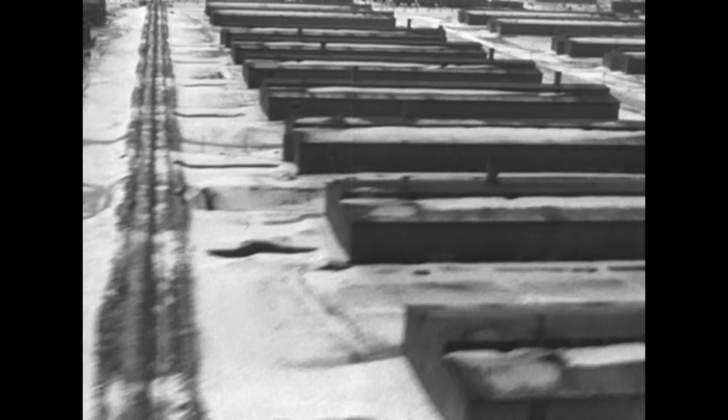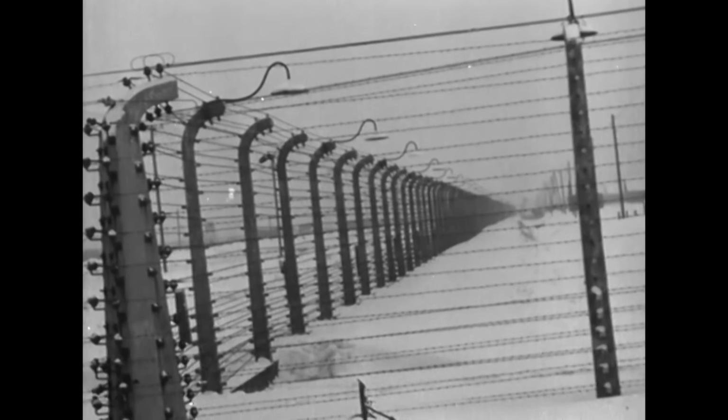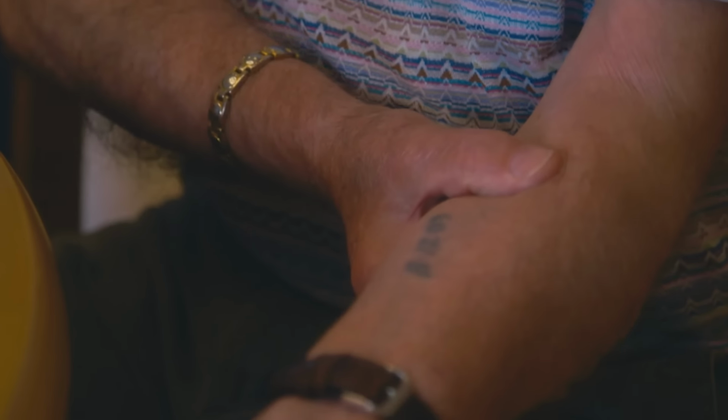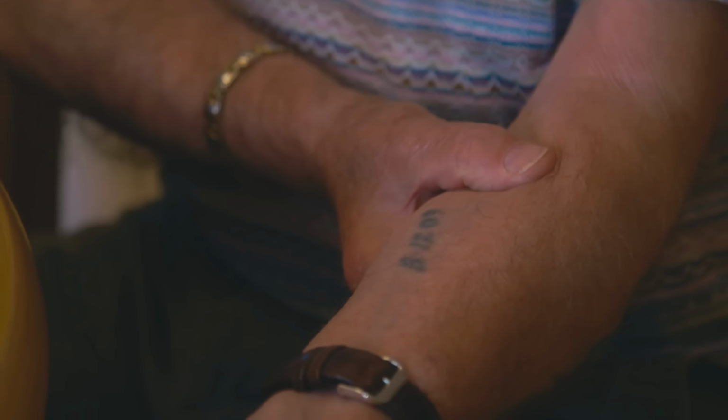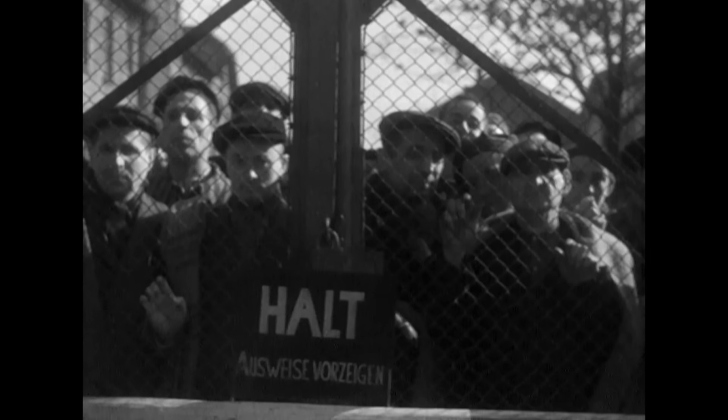Both boys were sent to a succession of concentration camps before ending up in Auschwitz-Birkenau. You had a number tattooed. See, that was tattooed to me in Birkenau. But then, in May 1945, the boys were finally liberated from a camp in Czechoslovakia.